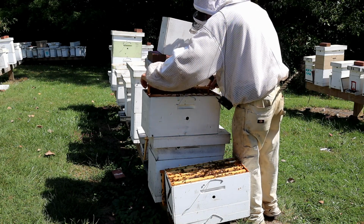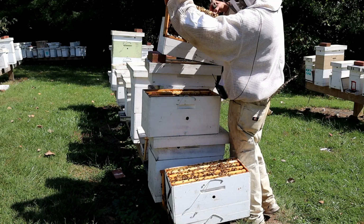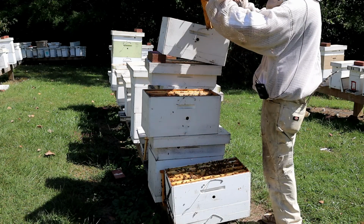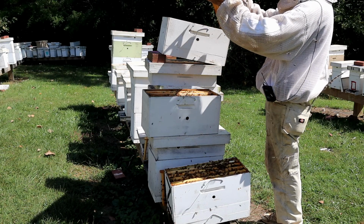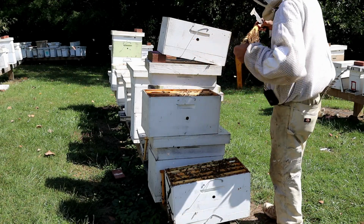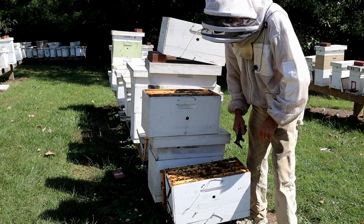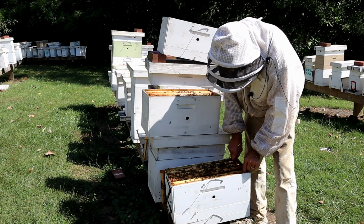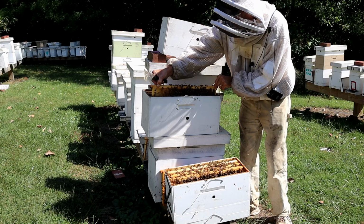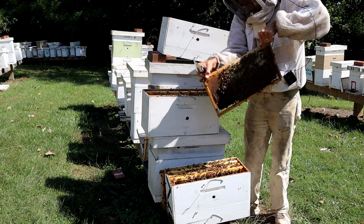I'm going to leave that one for her. That's a full frame of capped. That's a full frame of capped. This one's got a little bit of brood on it, if I remember right. Just a little. Okay. That's our donor box. Now we're going to move some of this brood up so they'll backfill it as it hatches. I'm going to put the honey frames on the outside.